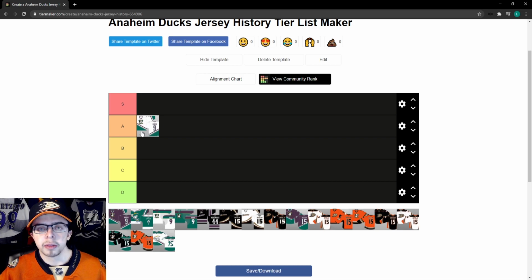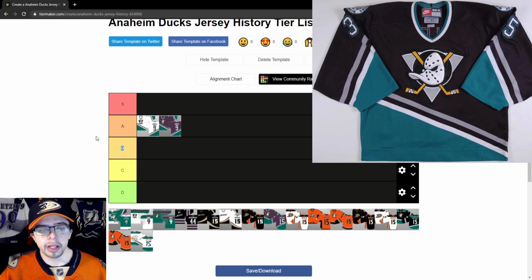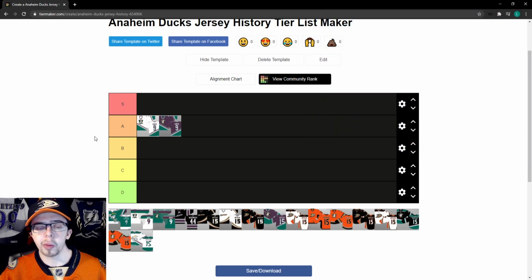I like these jerseys. I like the teal and the eggplant colors. Not a lot of teams use those, so I like that a lot. And with the away jersey as well, I like that a lot too. I put it into A tier. I like both of them a lot. Pretty much the exact same. I think I like the white one just a tad more, but it's not by a lot. I like the eggplant version a lot as well.